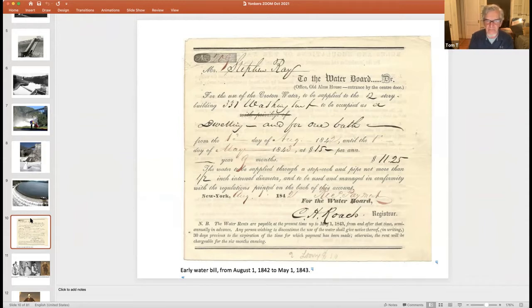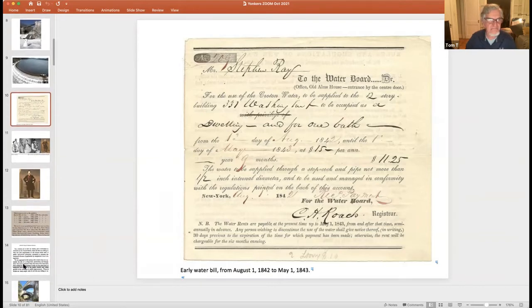And for a 9-month period, according to the dates on this handwritten receipt, the owner paid $11.25, and that's including for a dwelling and for one bath within that dwelling at 331 Washington Street. And so a normal year's use of water in 1842 was $10, so less than $1 a month, which was still a sizable amount of money back then.